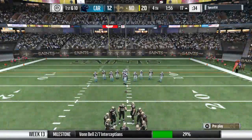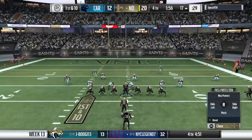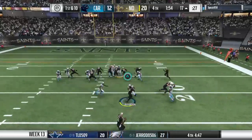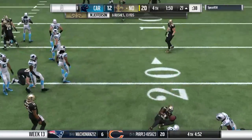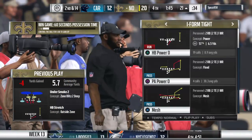And they'll start this drive with very good field position. Now a handoff looking right. And he'll wind up losing yardage here back at the 21-yard line. It's a loss of 4 there, bringing up second down.